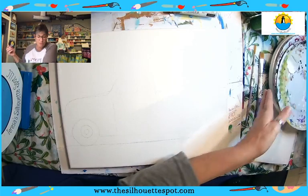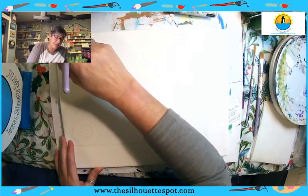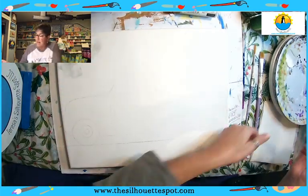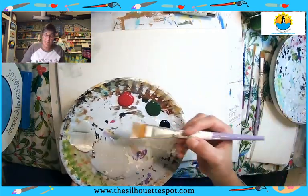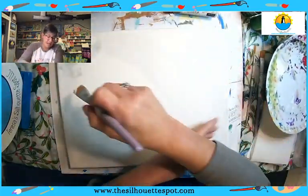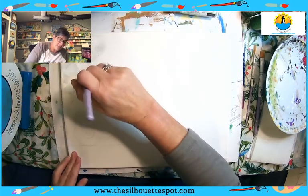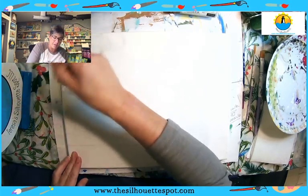And now I'm just going to go in and do what's called, technically, the slip slap. I'm just going to keep going in and dipping my gray in the gray and my white in the white. And without really any rhyme or reason, I'm doing my background.